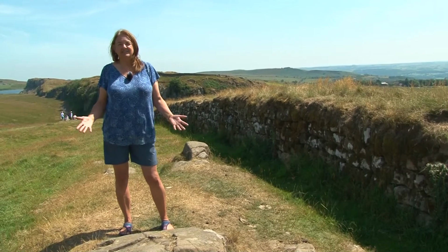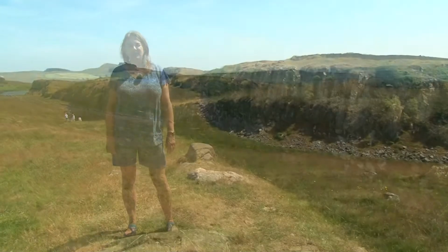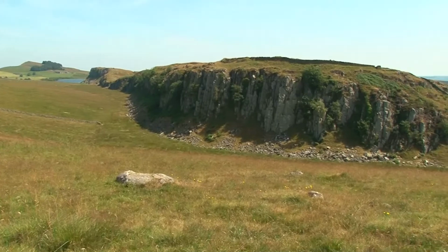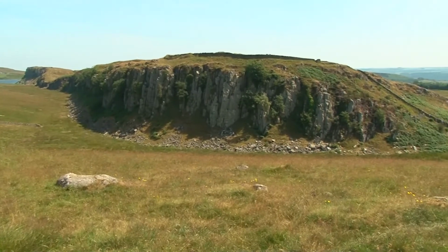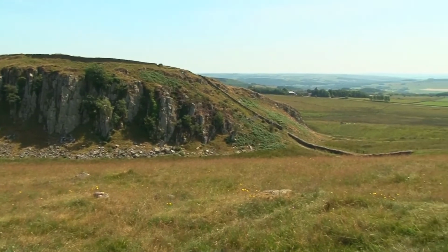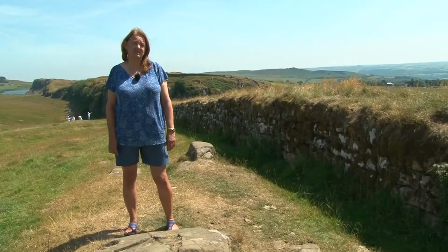So here, Steel Rig, one of the classic viewpoints of Hadrian's Wall. Just look at that view behind me, with the wall stretching ahead over the Whin Sill, clambering up and down the Whin Sill, heading towards Housesteads and beyond to the east. A magnificent view, fantastic when the sun is setting at the end of the day in particular.